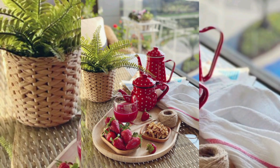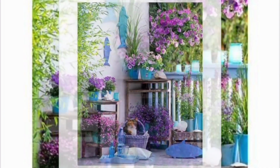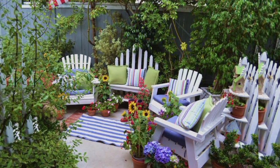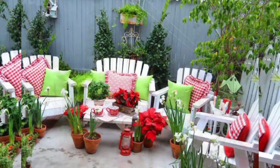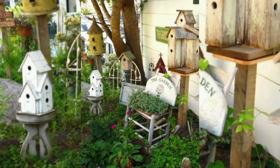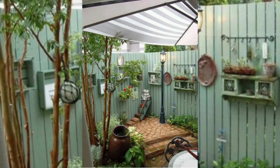Outdoor rugs and pillows add comfort and style to your outdoor sitting area. Incorporate colorful outdoor rugs and cushions. Choose durable weather resistant materials that can withstand the elements.